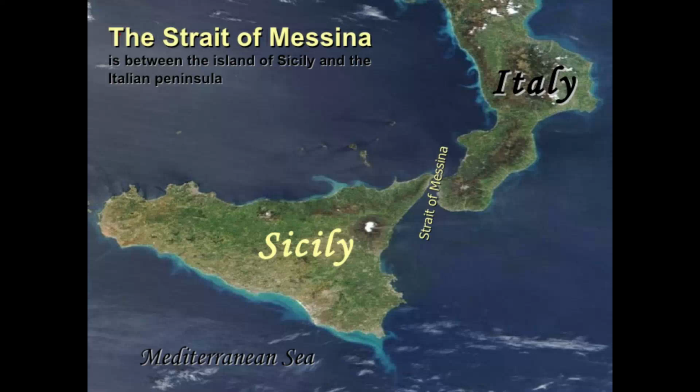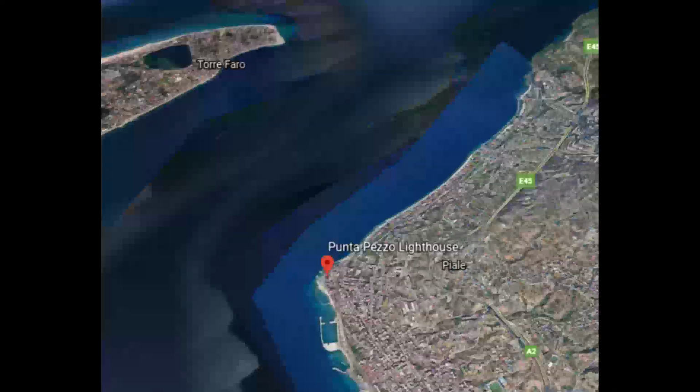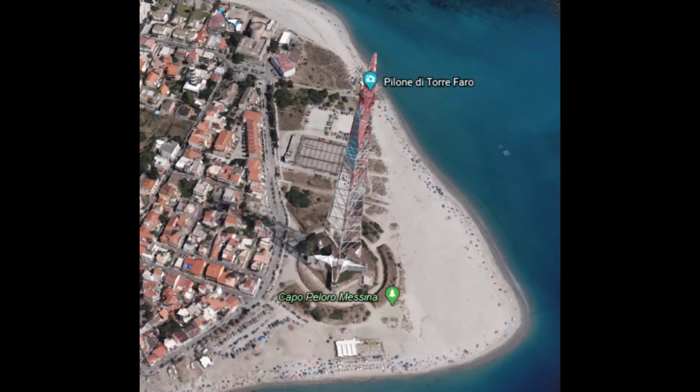I am picking up the alignment at the Strait of Messina, a narrow strait between the eastern tip of Sicily and the western tip of Calabria in Italy. The narrowest point of the Strait of Messina is between the Punta del Faro in Sicily and the Punta Pezzo in Via San Giovanni in Italy's Calabria region. Punta del Faro in Sicily, located northeast of Messina, has a lot going on in a small space.